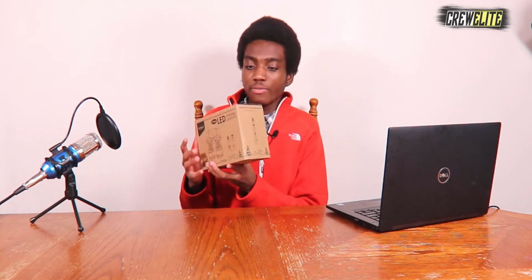So, as you guys can see, the packaging of this camping lantern or survival lantern is fairly simple. As I spin it around, you can see it's just a simple cardboard box, but there are a few specifications and details which we are going to take a closer look at with a secondary camera angle.